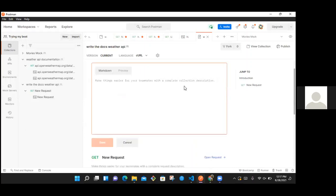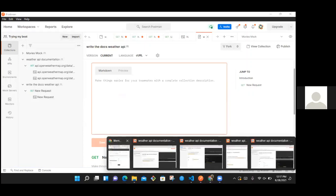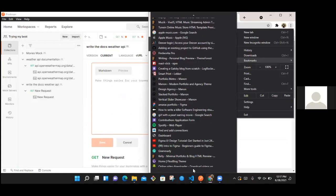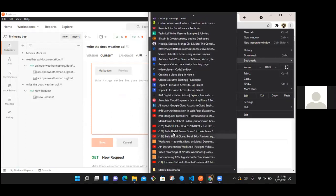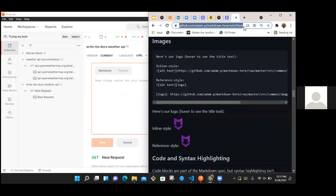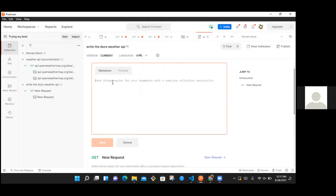Postman uses Markdown. If you have issues with Markdown, I have a Markdown cheat sheet that I have bookmarked for this, that I could send to you guys right now. So basically, I'm going to send that to everybody here right now on the chat, just in case you're not very familiar with Markdown.